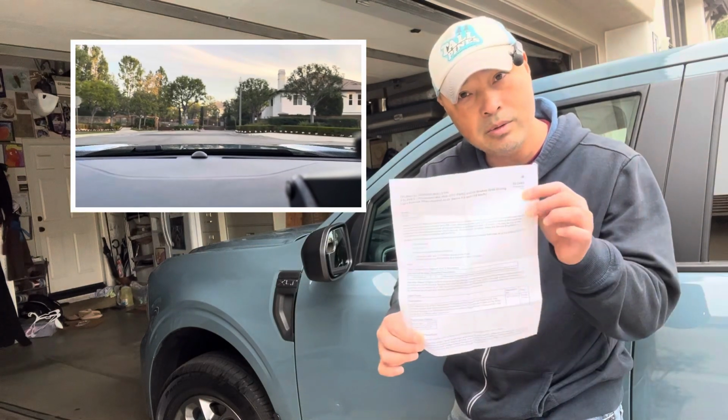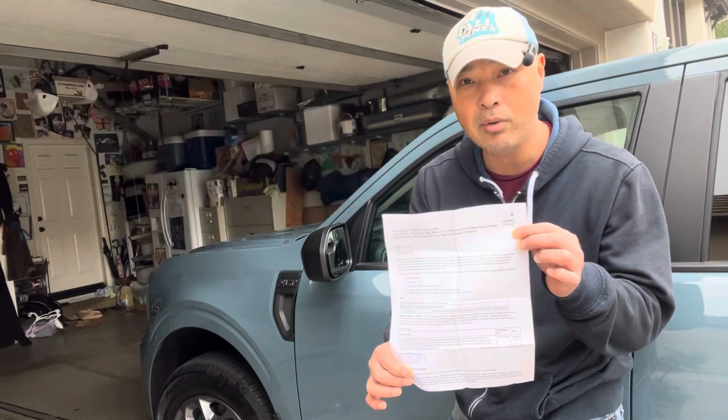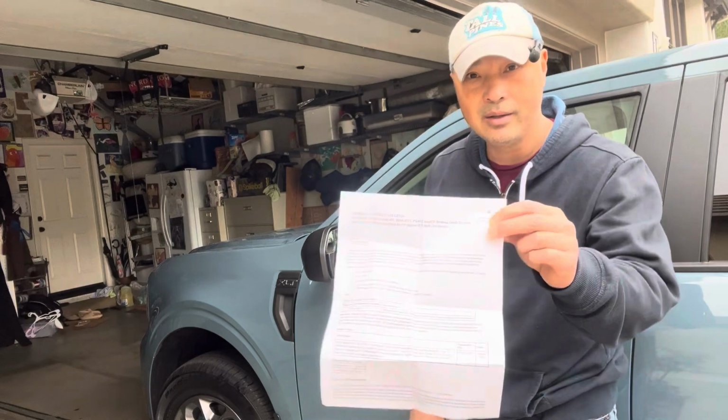Remember, bring this document with you, or they're not going to believe you. They don't know about it, and chances are they probably have never even done one before. So you may be the first, like me. I was the first in the dealership to do this, and it might take them some time. So be patient, and good luck.